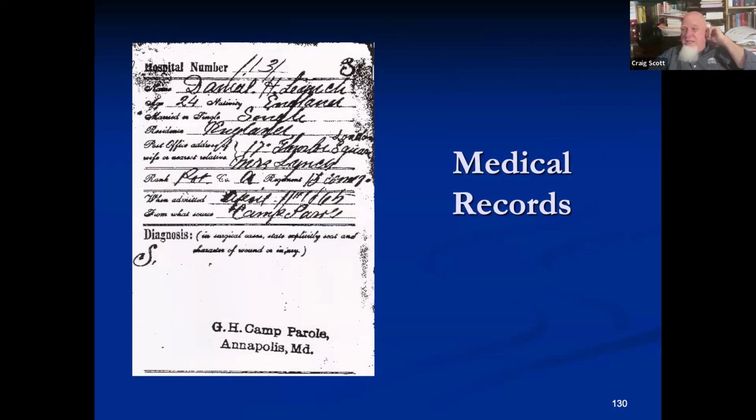Mrs. Lynch. And Mrs. Lynch lives at 17 Trafalgar Square, London. I went to London once and I walked all around Trafalgar Square. I never could find 17, but I know I walked in front of where her house must have been at some point in time.